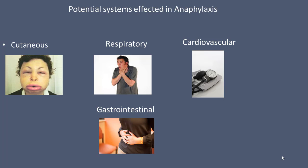Potential systems affected in anaphylaxis: we've got the cutaneous system, soft tissue of the mouth, tongue; respiratory, namely bronchospasm, wheezing, difficulty breathing; cardiovascular, the most important being hypotension or a decrease in blood pressure; and gastrointestinal, basically related to a food allergen, including nausea, diarrhea.